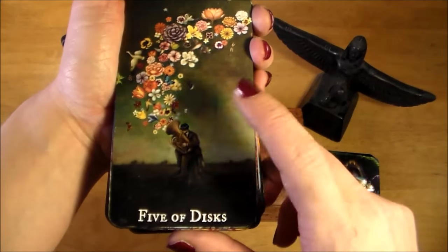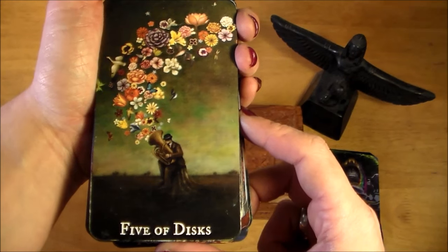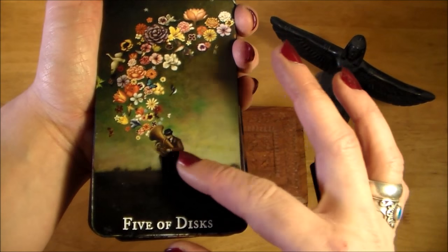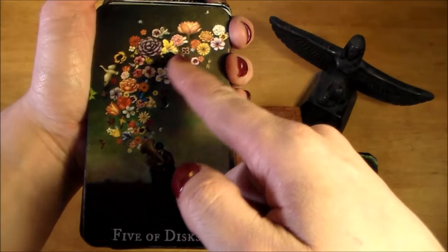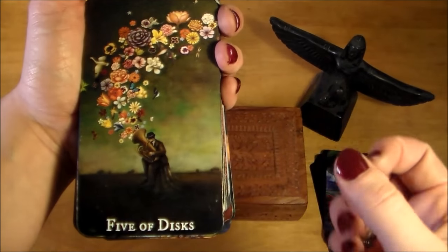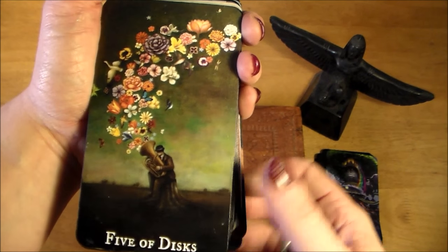Five of Discs. This was another one. I had a very hard time finding an image that I thought really worked for this card. And I'm really happy with the choice I made. I feel like his music, he's playing what is the thing called? I forget. Whatever instrument he's playing. And that's him. That's how he's seen through this music. You know, what you put out into the world and how others see you has a lot to do with the Five of Discs for me.